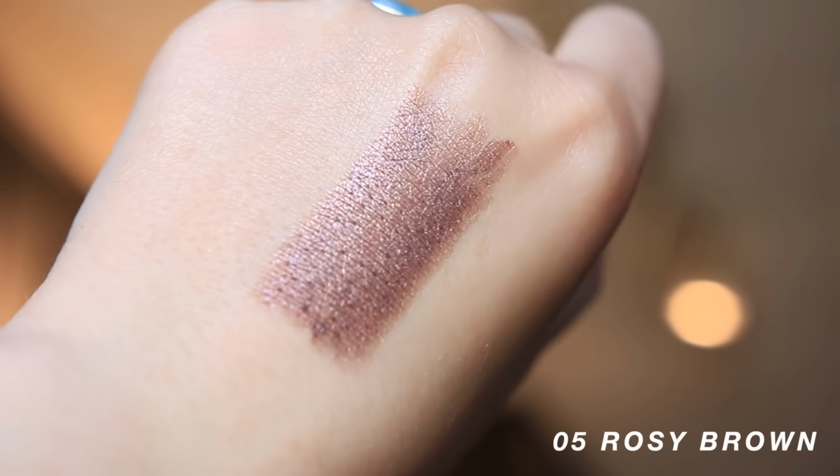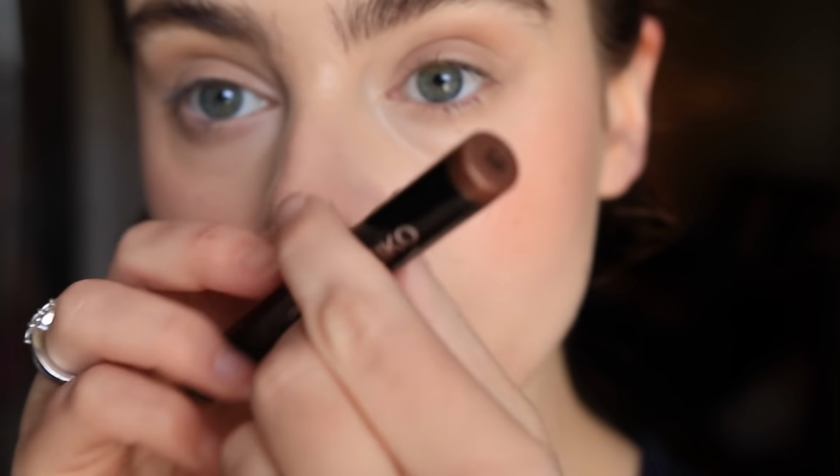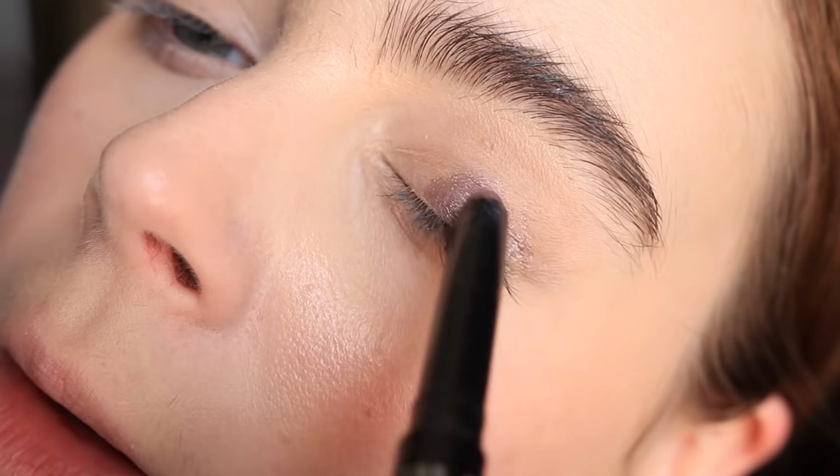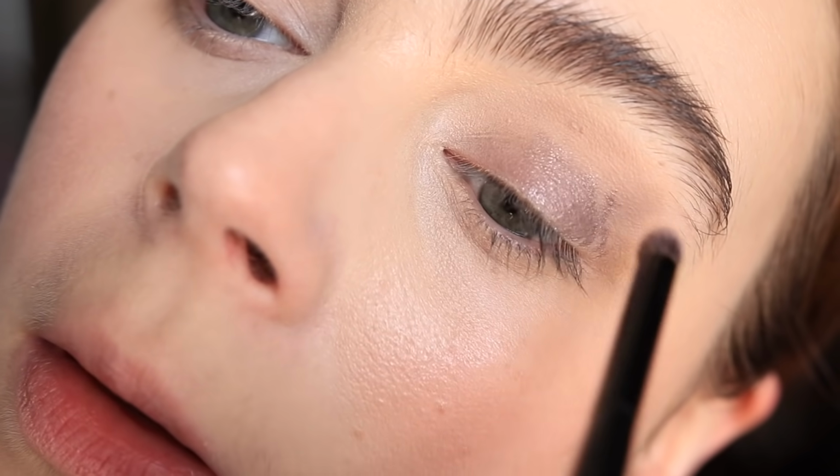But hey, maybe you're more of a stick shadow person. Eyeshadow sticks are also super, super easy to work with. One of my favorites is the Kiko Milano Long Lasting Eyeshadow Stick, and in particular the shade 05 is really, really beautiful. These are very blendable and creamy as well. I prefer a stick shadow that has a little bit more emollients to it.